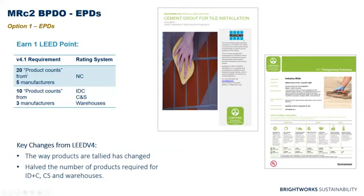For LEED version 4.1, the requirement is that we get 20 what they call product counts from at least 5 different manufacturers. And then for ID+C, core and shell, and warehouses, we get 10 product counts from 3 manufacturers. This is significant from version 4 because the way that products are tallied, or what these counts are, has changed, and I'll show you that in a second. And for ID+C, the number of products you have to pursue has been halved. It used to be 20 as well, but now it's 10.